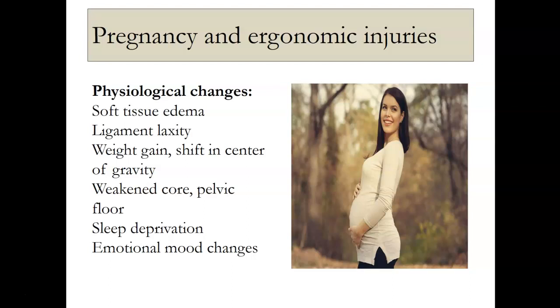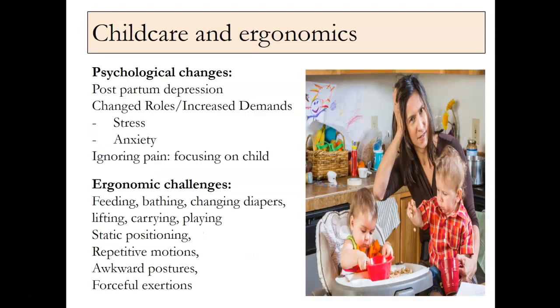The ligament laxity can make you vulnerable. A lot of women, as you know, have issues with balance. Their center of gravity is off, core is compromised. Plus, emotionally, they're losing sleep and going through a lot of mood changes, which sets them up for a lot of stress. Once the child arrives, it's kind of like snowballing.